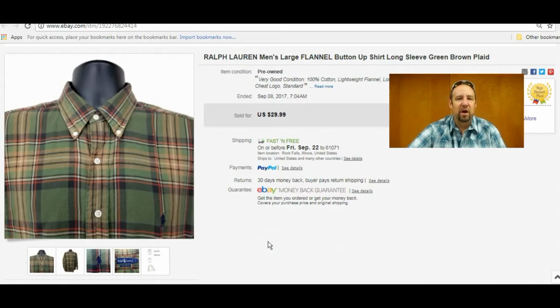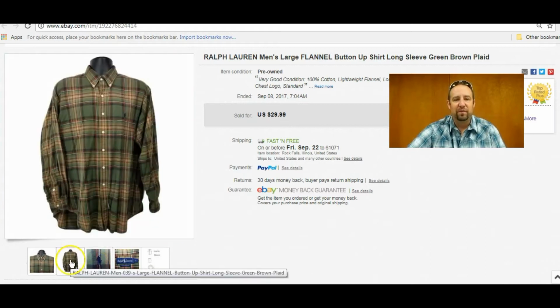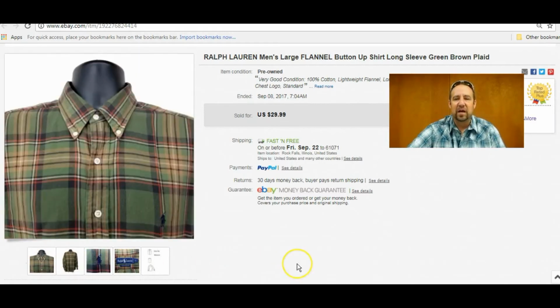This is one of them Ralph Lauren, you know, bread and butter items. This is a flannel shirt though. Fall's coming, so I've been stocking up on the flannel and the heavier items and stuff like that. That stuff's going to really start moving now that the weather's starting to change. Got $29.99 on that. Not too bad. And this one here actually was like a lightweight flannel, I believe. So it still came in under the 1 pound mark, so I was able to ship that first class.